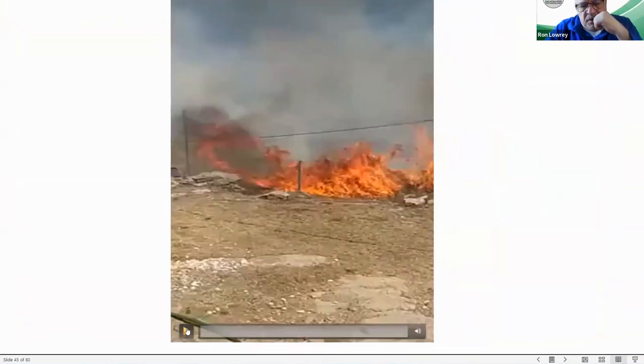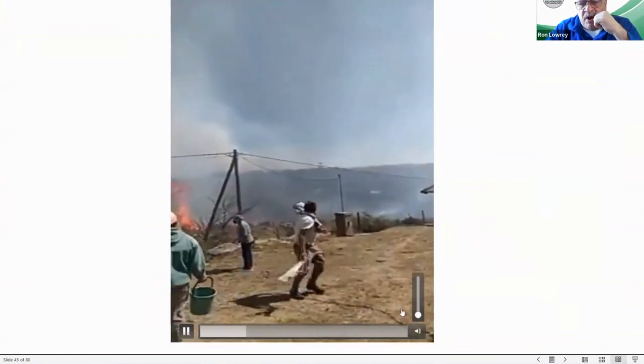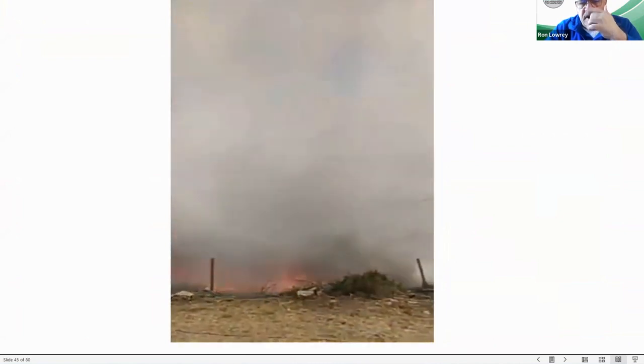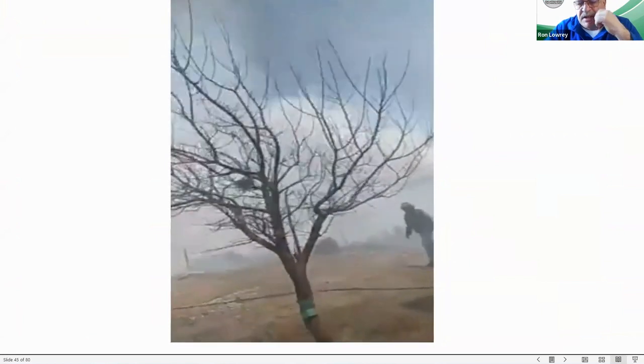There's another, you know, we saw a lot of the, I'll call it, the hand crew applications. This is from Argentina. Here you're going to see an airdrop. Again, how rapidly with the airdrop the fire is actually suppressed.